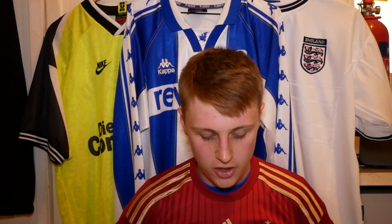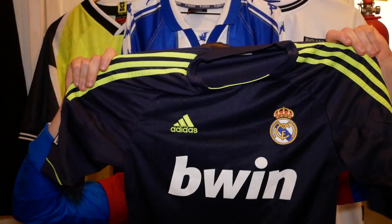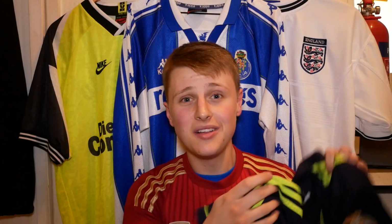Next up in the might be fake, might not be fake is this Real Madrid shirt from the 12-13 season. Might be fake, might not be fake. The reason I'm thinking it might be real is because the badges on the sleeves, I'm taking this, I look like a tit. Whereas with the Spain one, I think that one is very obviously not real, but I get the ones that are fake anyway, and just, why are they here?